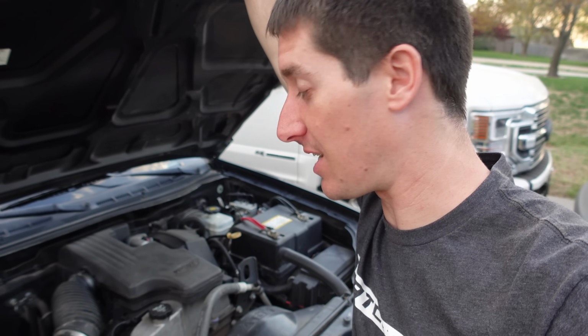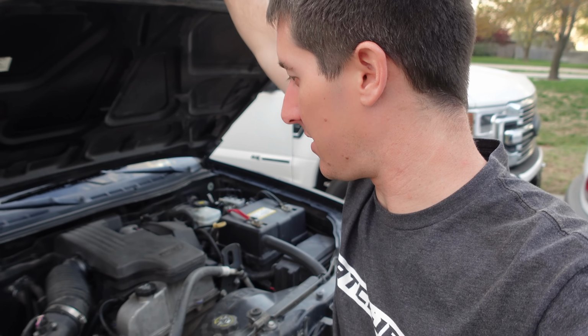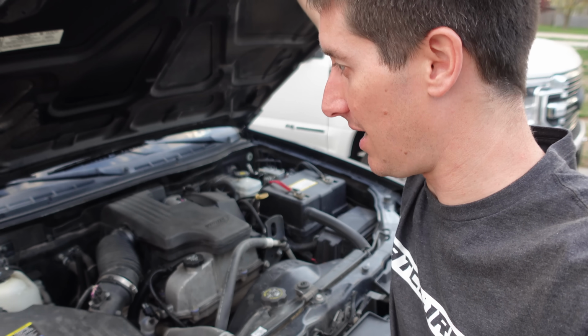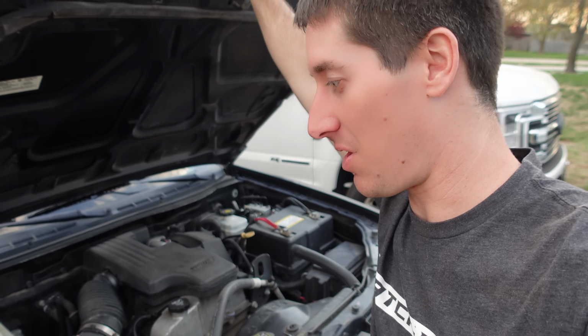This little 4-cylinder does have variable valve timing and a bunch of other goodies that let it get really good gas mileage, better than the 5-cylinder too, in exchange for a little less horsepower. So let's dig into this thing a little bit more and show you guys. I mean, first, it's really clean under the hood and really clean inside and really clean outside. So yeah, like I said, we're gonna dig into this thing and show you guys all the rest of the truck.